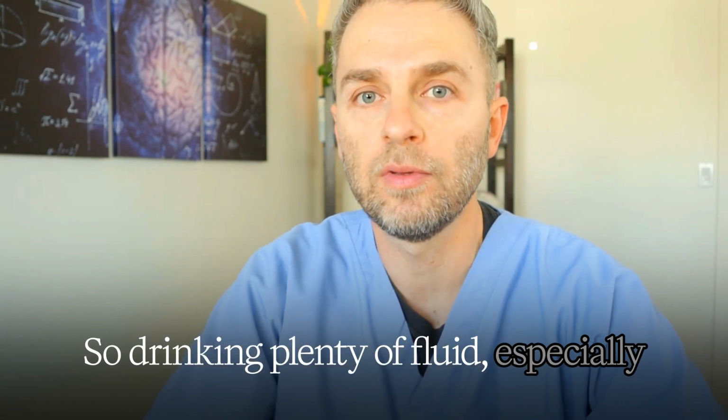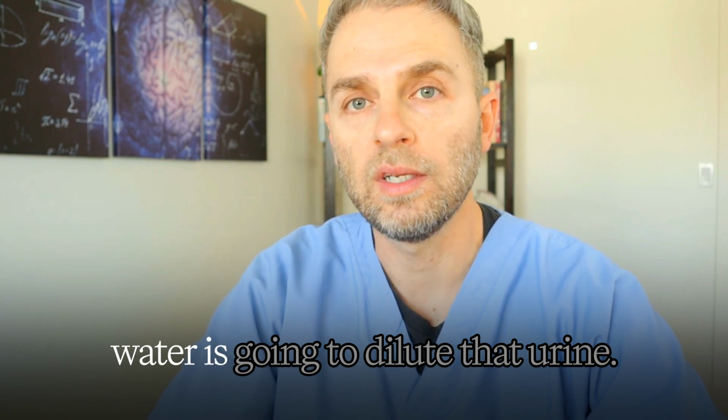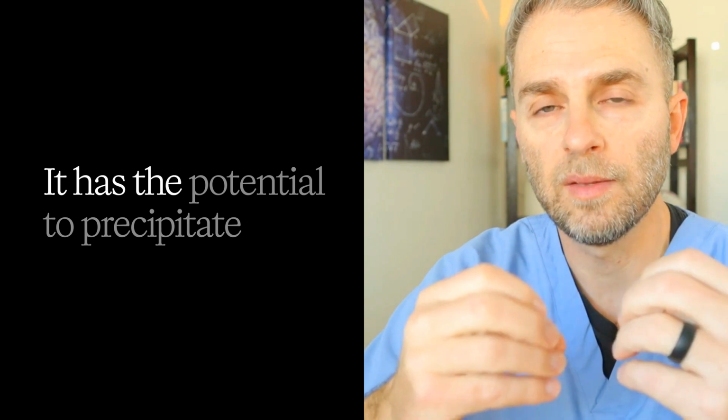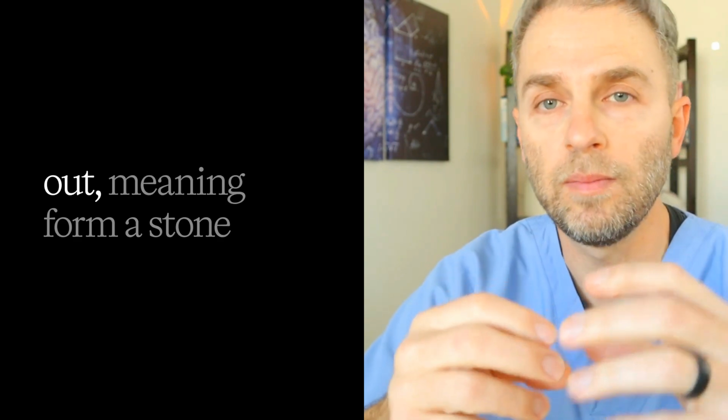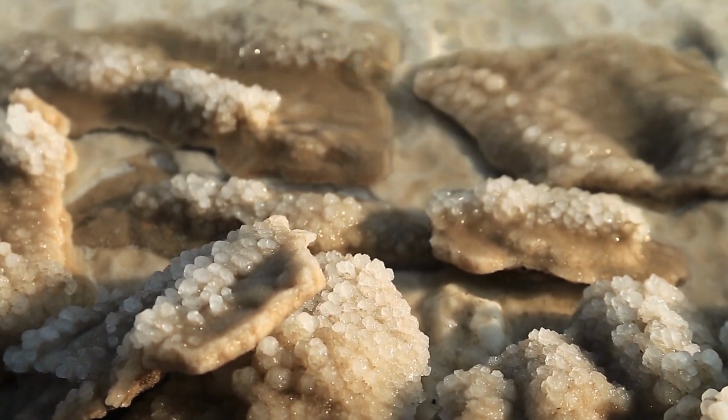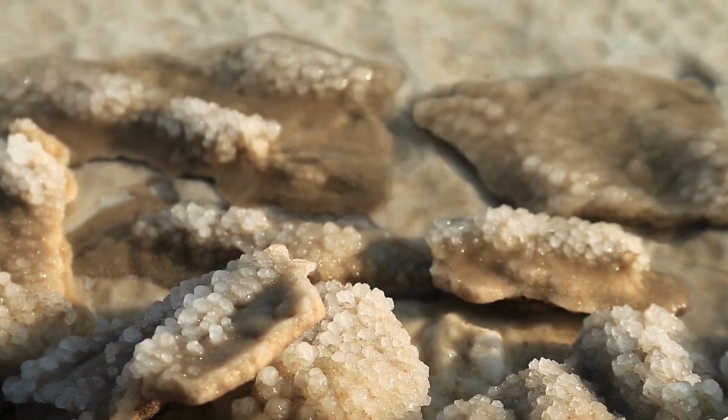Drinking plenty of fluids, especially water, is going to dilute that urine. One thing you want to remember is that anytime you have a salt or mineral solution, it has the potential to precipitate out, meaning form a stone or form a particle. When we have more water, it's going to dilute the amount of mineral or particle that's in there. By reducing that concentration, it's less likely to precipitate out and create a stone or particle.